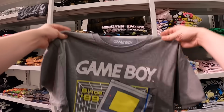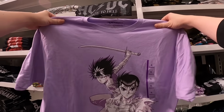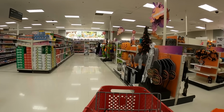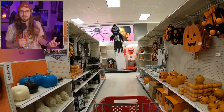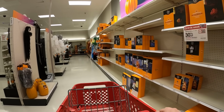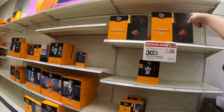Though I initially stopped by the novelty t-shirt section and observed a strangely lilac Yu Yu Hakusho shirt, I was mainly here to browse the Halloween decoration. Target has an above-average selection of Halloween decor, and although I did just describe Halloween decor as always cheap, Target seems like a step up above on the cheapness scale, you know? Everything had largely been picked through. Target must put their spooky stuff out in like late to mid-September? I have no idea.